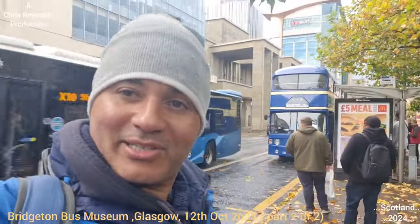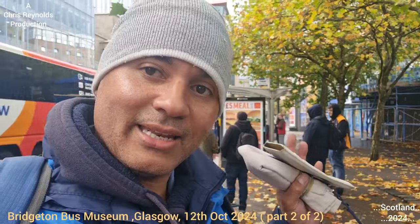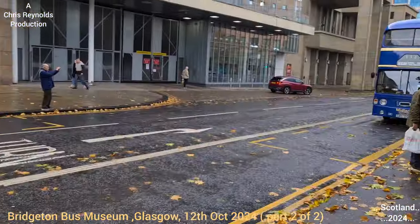The bus to here, Killermont Street, the bus station in the centre of Glasgow. I'll go and get a bar to Leeds, and I'll come back here again to get a vintage bus back to the museum. I'll get footage of that one pulling off.